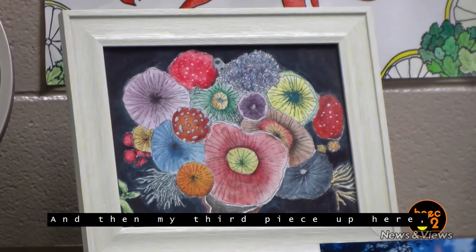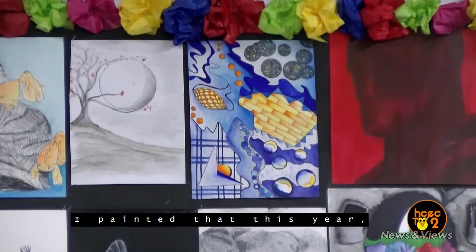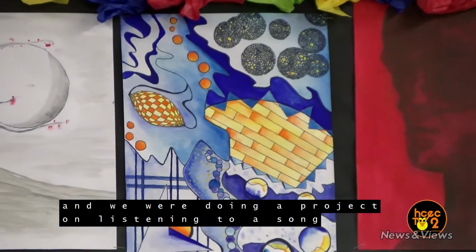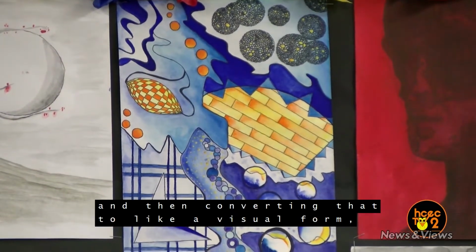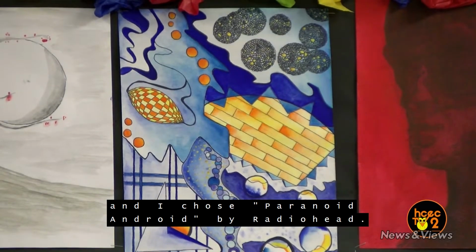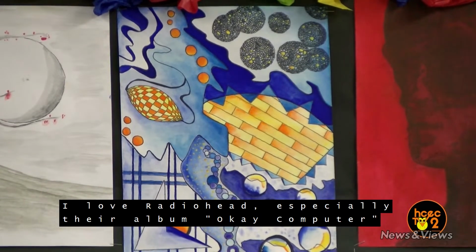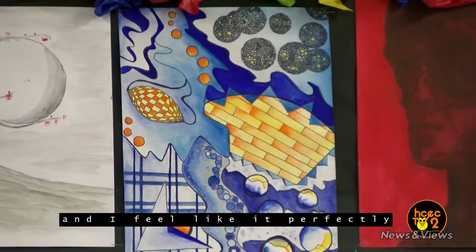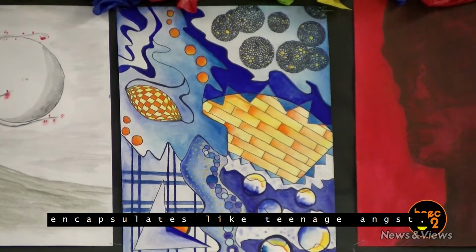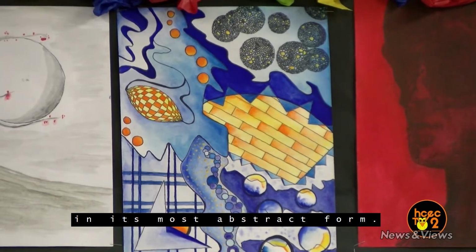And then my third piece up here, I painted this year, and we were doing a project on listening to a song and then converting that to a visual form, and I chose Paranoid Android by Radiohead. I love Radiohead, especially their album OK Computer, and I feel like it perfectly encapsulates teenage angst, and I wanted to display teenage angst in its most abstract form.